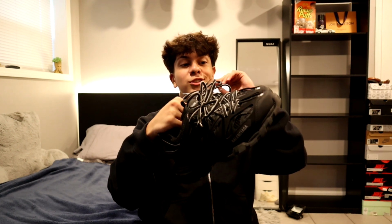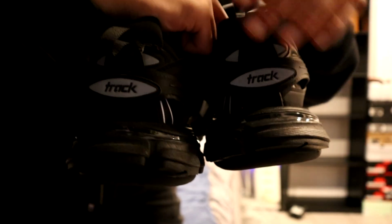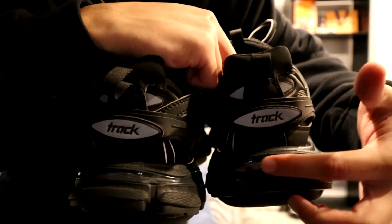But these aren't the easiest shoes to match with anything. Trust me, you really have to be specific in your outfits when you're trying to dress up with these Balenciaga Tracks. And these are also just the normal ones. These don't have the LEDs at the bottom sole.